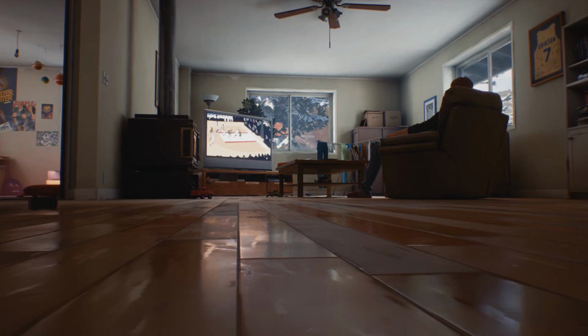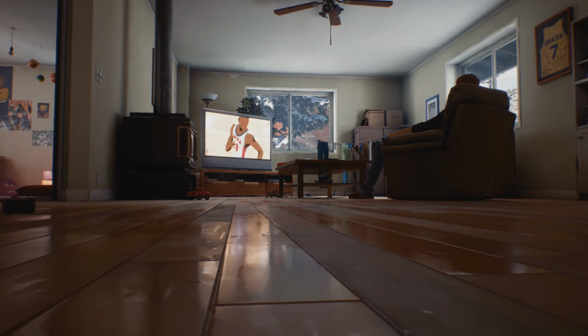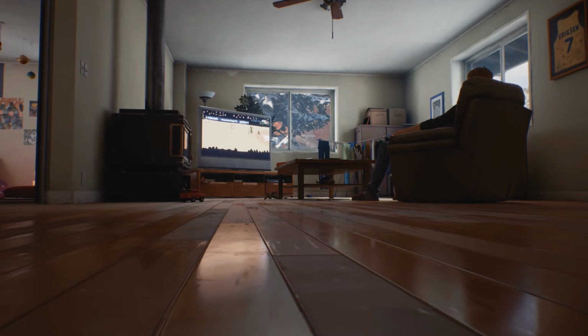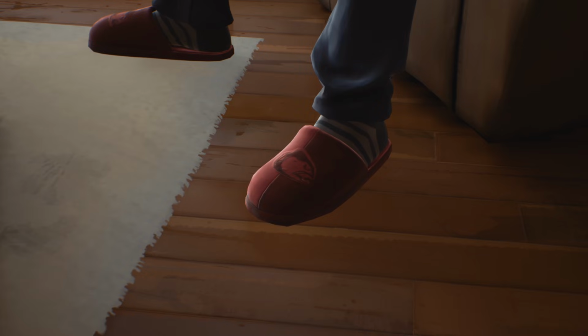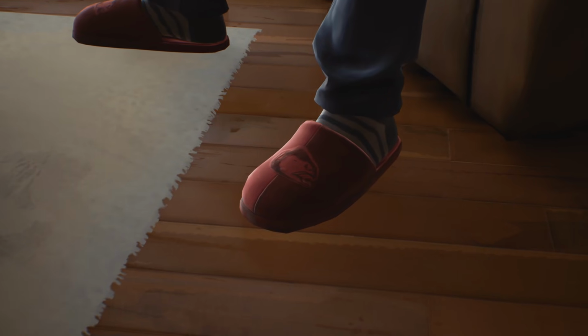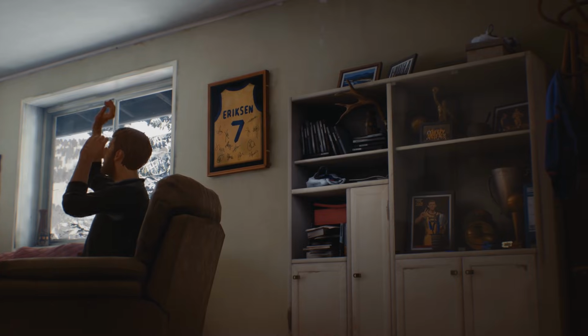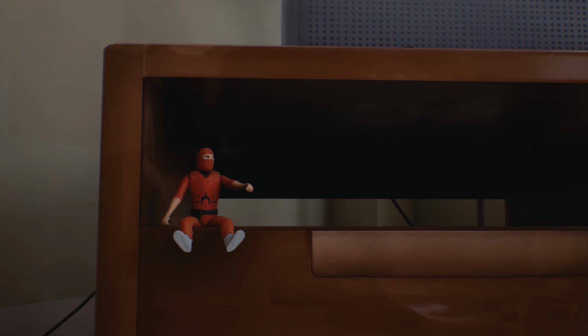A few more cool details that I spotted here and there are things like how the light from the TV and the window is reflected off the floorboards, how Charles's slippers has the same team logo as the one on his hat in the trophy cabinet. Guy really loves his sports ball. How Chris's toys are everywhere throughout the house if you look hard enough.